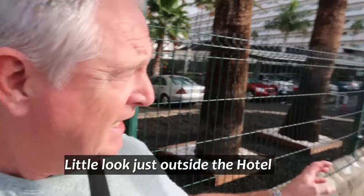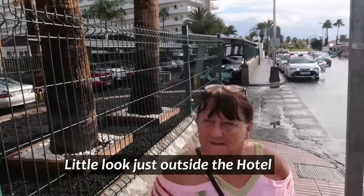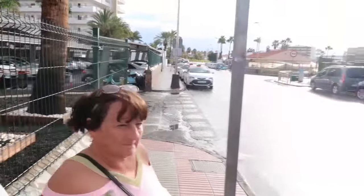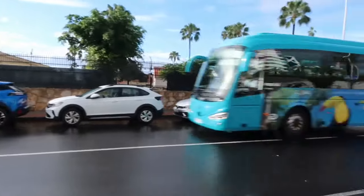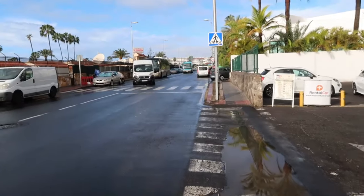When you come out of the hotel, if you head to the left, that takes you straight down to the actual beach, doesn't it? Yeah, and you can walk right along the beach into Playa Del Ingles. If you go the other way, you come to the nearest shops, which are just down here.